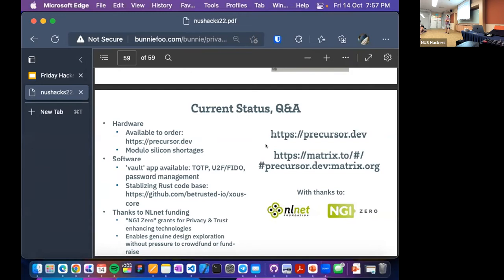Any other questions? I think also you don't really see a lot of open source projects at the FPGA level. What do you think that is, and what do you think would encourage people to move on to projects at this level?